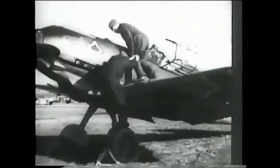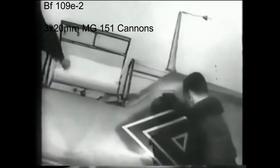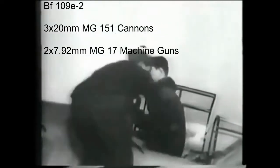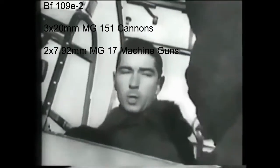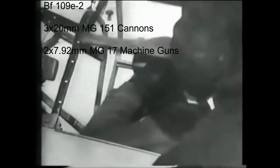The total weight of projectiles fired per second for the Bf-109E1 was 1.7 pounds. The next model of the Bf-109E was the Bf-109E2. This plane had two MG-151 20mm cannons on the wings, one 20mm cannon in the engine, along with two machine guns. This model was not produced in large numbers because the engine cannon caused too many problems.